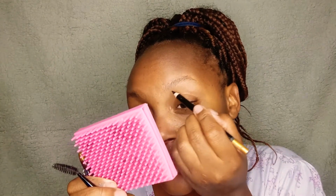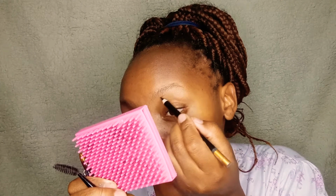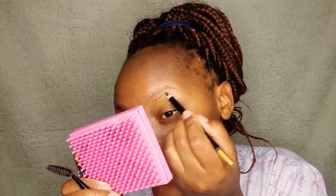Then I'm going in with the black eye pencil, David's eye pencil. I don't know which number it is. So you draw a line underneath. Don't start at the front, start here in the middle. Just like that. And on this side too.